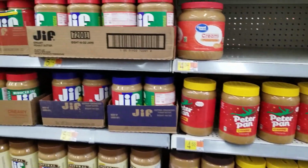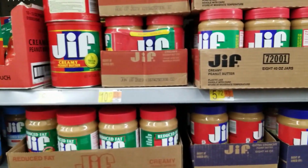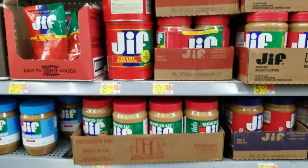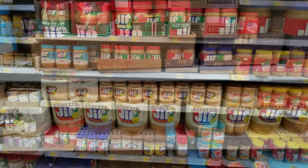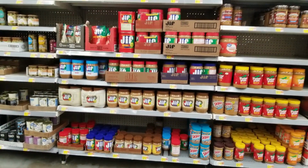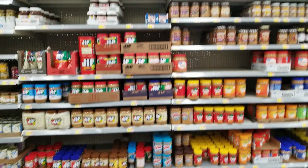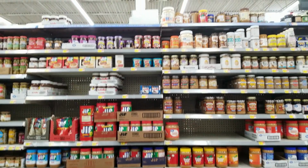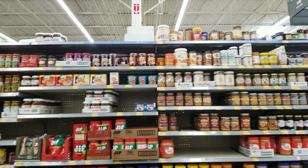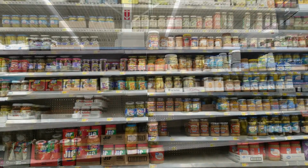Zoom in and let you take a look at those prices. And now I'm going to zoom out and show you the whole section, including the top shelf. Someone pointed out that I usually leave that out, and I apologize for that. Usually there's not a whole lot going on there, or maybe it's because I'm short. I don't know, but there it is, and I'll start showing it from now on.